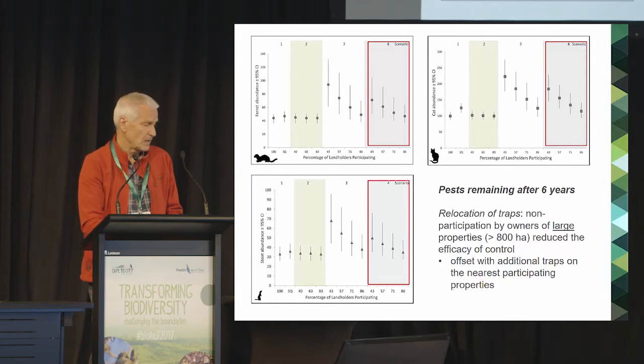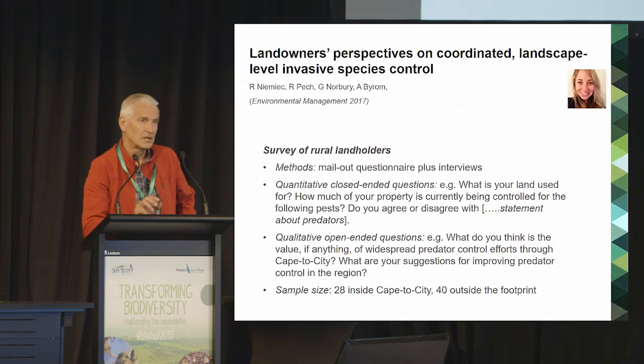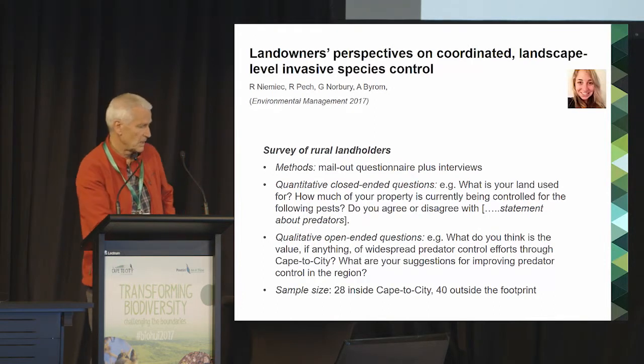It gave us some idea of the level of participation we needed to be aiming for. And I guess at that stage we just had these scenarios to work with, but really what we need to do is have a better idea of whether or not people really would become involved. So prior to predator control being rolled out, a social survey was conducted of the attitudes of landholders to this whole program in the Cape to City footprint.